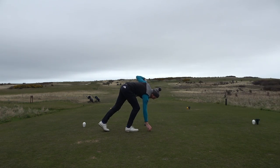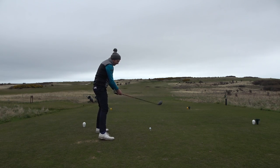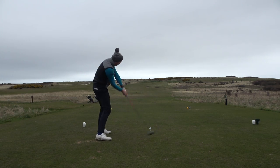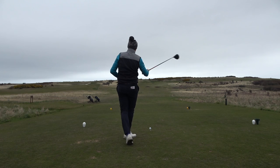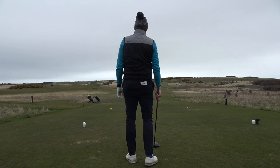I think you hit it well. It was a bit bottomy. Was it? It's 256 to carry that bunker on the right. The middle one? The middle one's 256 supposedly. You don't really remember that.